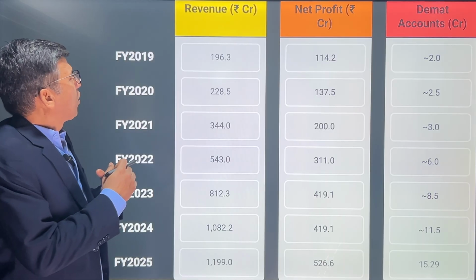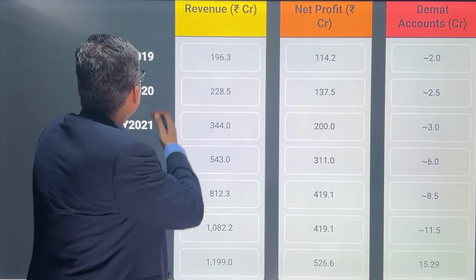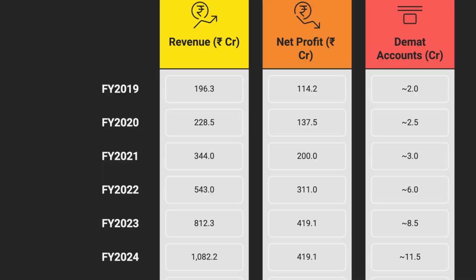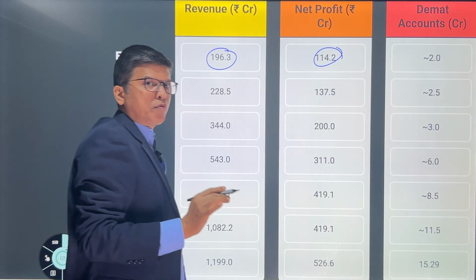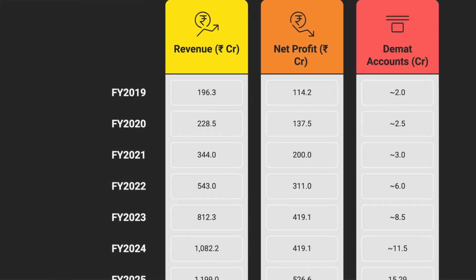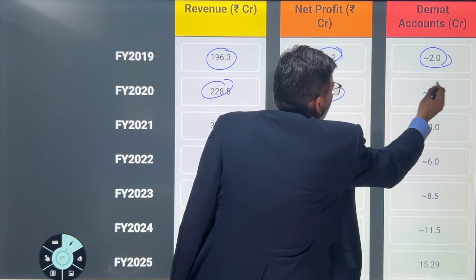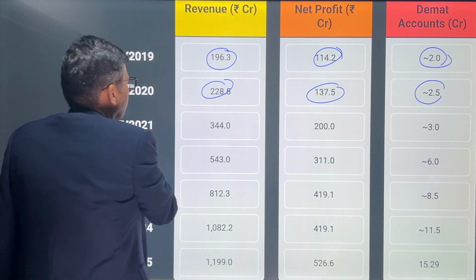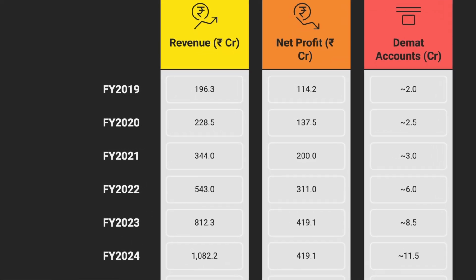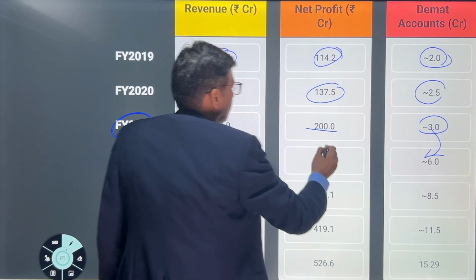In this chart, we'll correlate the revenue, net profit and the Demat accounts growth. So if you look at FY19, the revenue was just 200 rupees. Net profit was almost half of it, 114, and the Demat accounts were around 2 crore. Next year 228, 137, 2.5. That's where things change. FY21, 344, 200 and 3 crore Demat. Demat jumped to 6 crores.